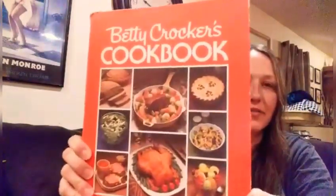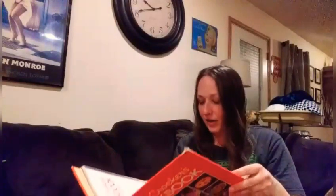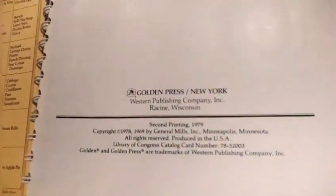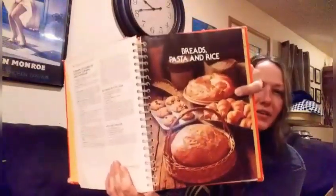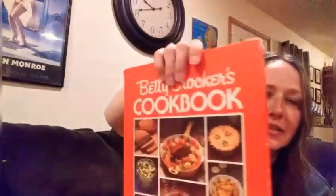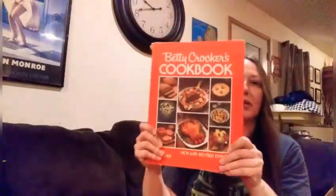Okay, and here's the book that I got. It is the Betty Crocker cookbook. It's a vintage one, from 1978. And it's cool. It's in great shape. The pages aren't ripped or anything. I mean, the corners of the book itself are a little worn, obviously, because it's from 1978. I wouldn't expect anything less, and it was in the bins. This is a cool cookbook.